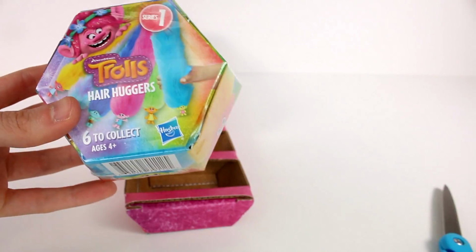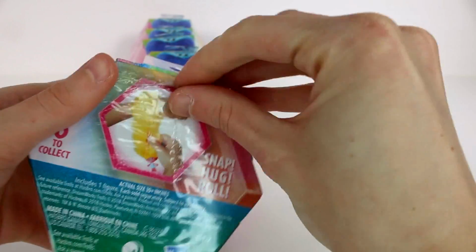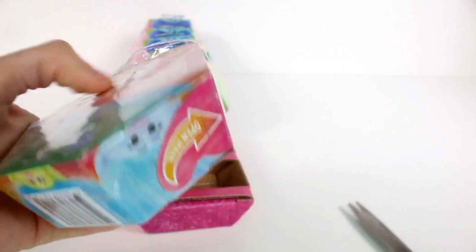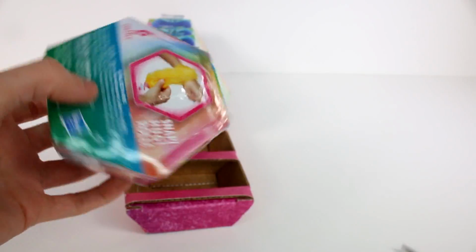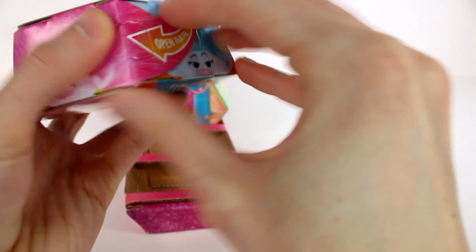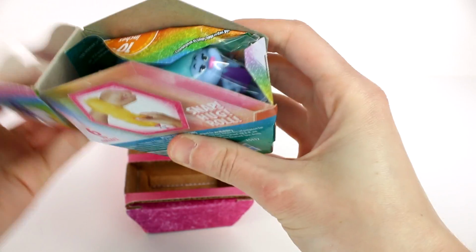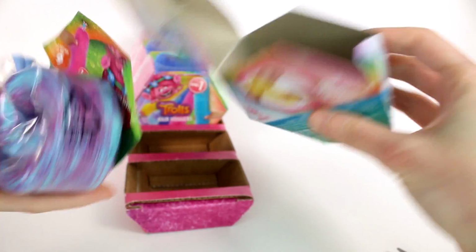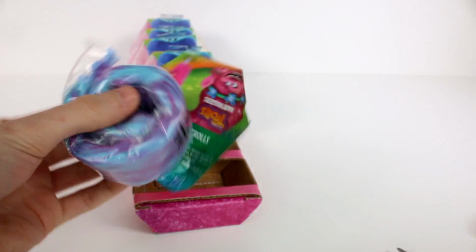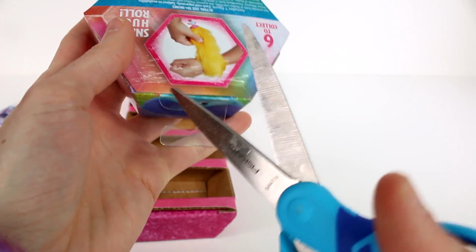All right, let's open up the next one. Maybe. It's really, really stuck in there. All right, here we go. Where's our little tab? Here it is. Let me just grab that and open it. And we got a duplicate. Oh no. We got a duplicate already. I'm just gonna go ahead and put her back there. What if we got all of the same one? That would be crazy.